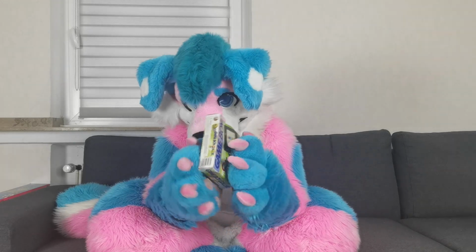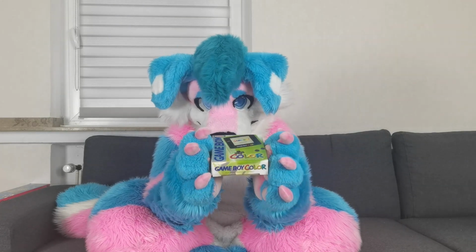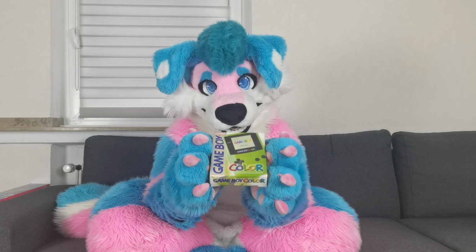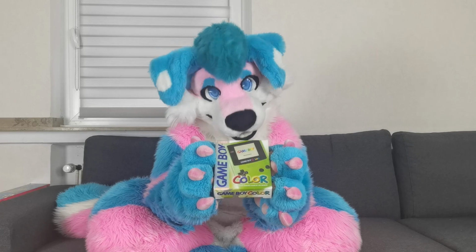And again, it's in very nice condition. I am super happy about this. It also has this cool holographic thing. I don't know if it's visible in the video, but yeah, I am super, super happy about this because I never had a Game Boy Color with the box and now I have a Game Boy Color in the box.